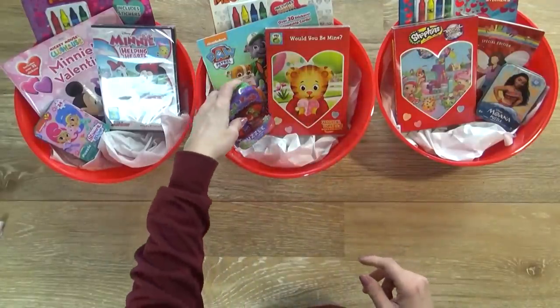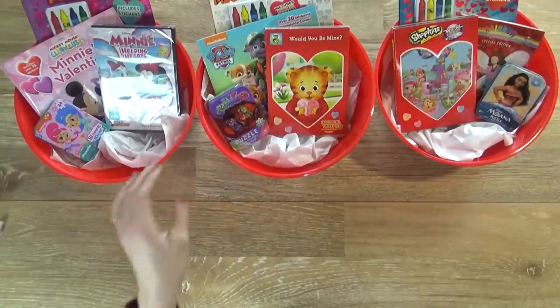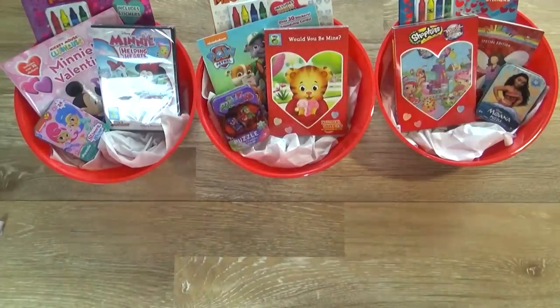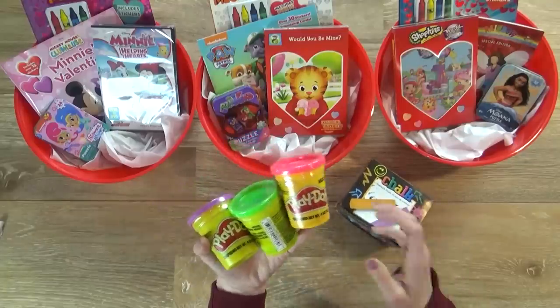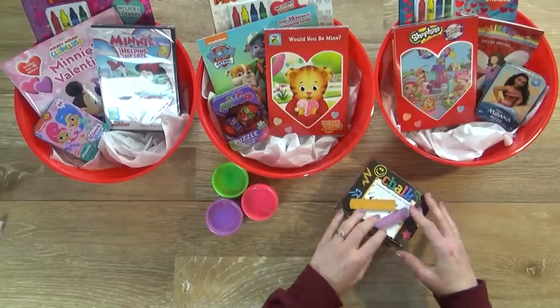So if we stop on our way at a restaurant somewhere and we're waiting for a long time, it'll be perfect to pull these out for the kids to work on. Now the next couple of things also came from the Dollar Tree, and I know the kids are going to love these. However, these will not be going on the road trip.